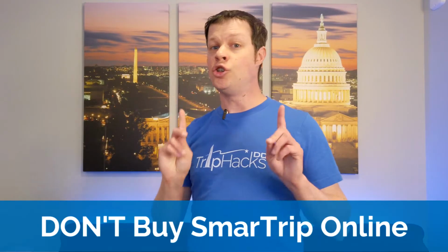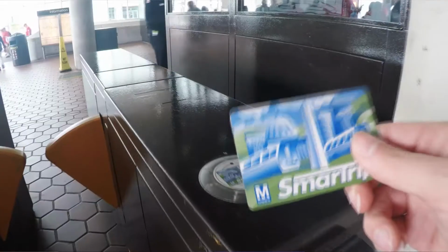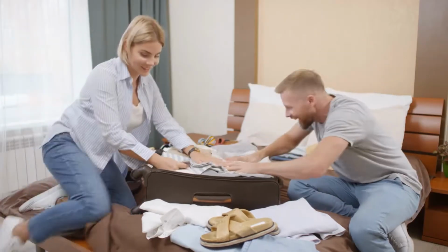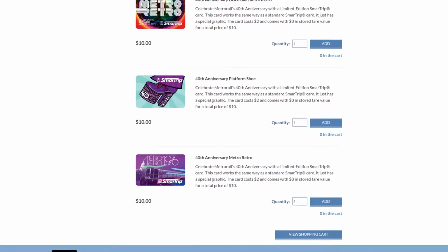Number 4, don't buy a SmarTrip card online. In theory, this sounds like a great idea. Buy your card online, have it shipped to your home, so that as soon as you arrive in DC, you're all ready to ride. The problem is, I have heard so many times visitors who told me they did this, and then they forgot to pack the SmarTrip, which completely defeats the purpose since you still need to buy another one once you arrive. So unless you specifically want a commemorative SmarTrip card that you can only get online, just buy one once you get here. Or use the SmarTrip app and pay with your phone if you're comfortable with that.